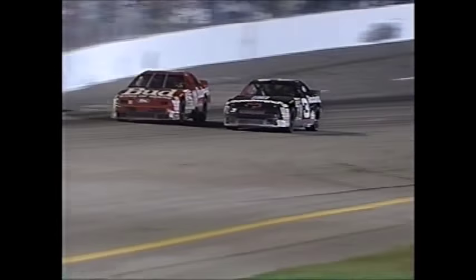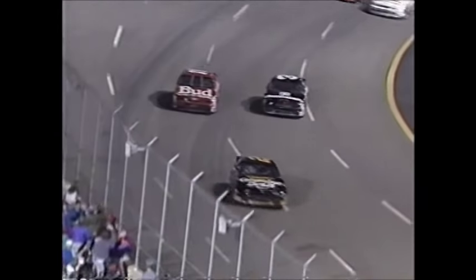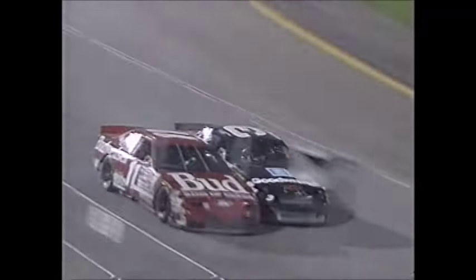And as they struggle back, oh, sideways out of 2 comes Bill Elliott. Picks it up at over 100 miles an hour. Flails it down into turn number 3, stays on the outside. Well, this is just what Rusty wanted. 5 to go.